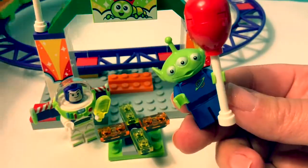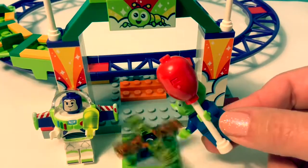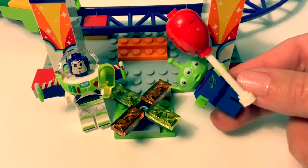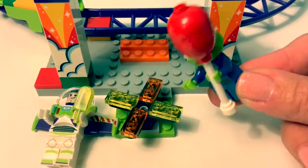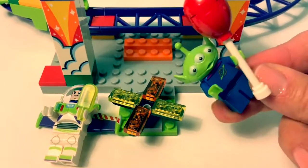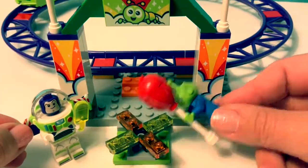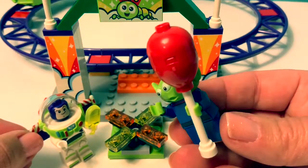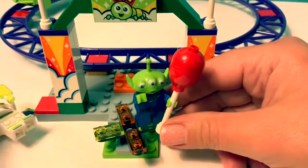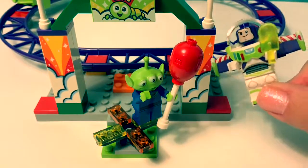When is it going to be my turn? This is pretty cool, too. Look, Buzz. Woo! Whee! Uh-oh. Sorry, Buzz. I'm ready to go. Can I ride? Alright, Alien, are you ready to go? Yippee! Let's go!